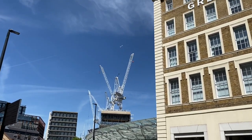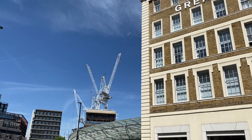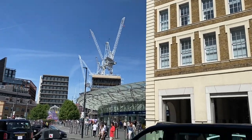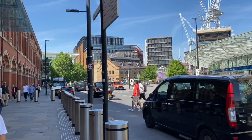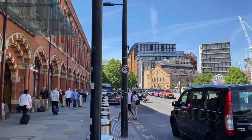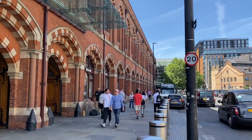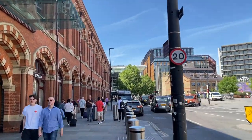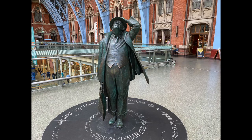I turned around and went to another part of the station, and there is construction going on all over London, by the way. London is just booming. It's just growing out. They're never finished building this place. King's Cross on the right, St. Pancras on the left. The two stations are literally a street apart from each other. And if you want to go to Amsterdam, which we were doing on the Eurostar, you had to go into Pancras.